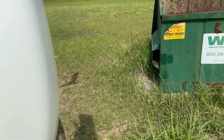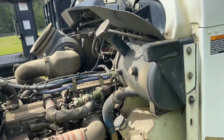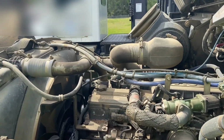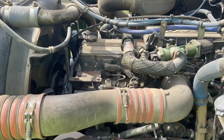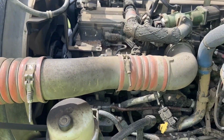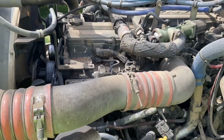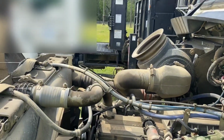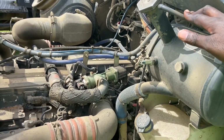All right. Now, inside of the vehicle, they are going to be looking for you to verbalize everything that you are doing during your pre-trip inspection. They just want to know that you know what you're looking for. The best thing I can tell you to do, in my opinion, is start with your fluids. Here on this style of truck, right here is your coolant tank.